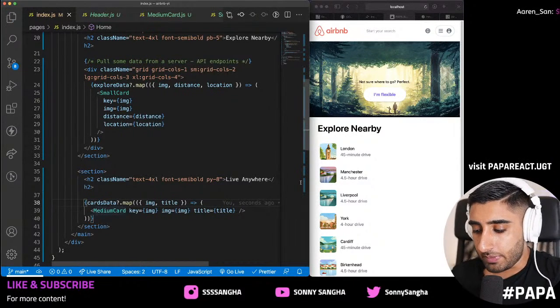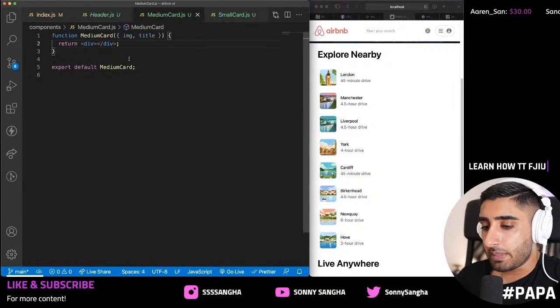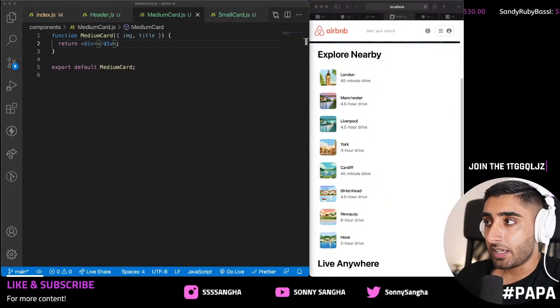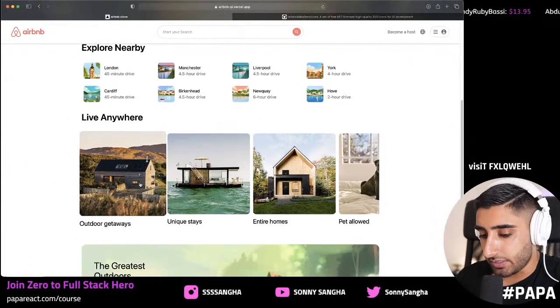So at this point, MediumCard, how do I get this information actually out on the screen? I'm going to go to my MediumCard and style and build it out now. This is going to consist of an image and also a title.